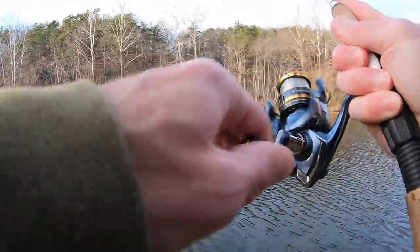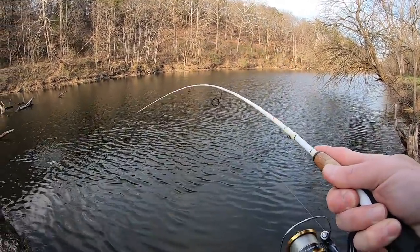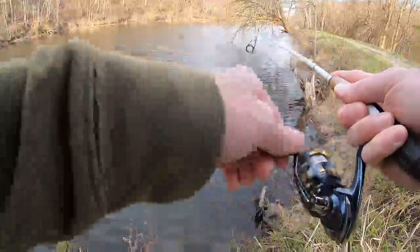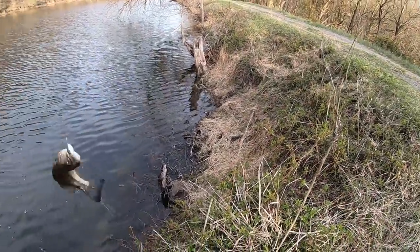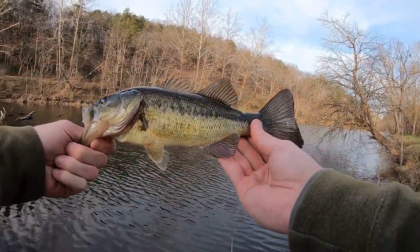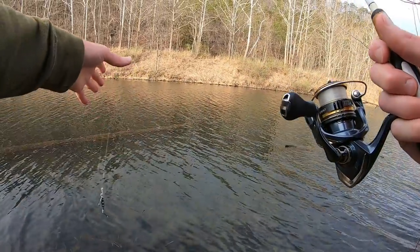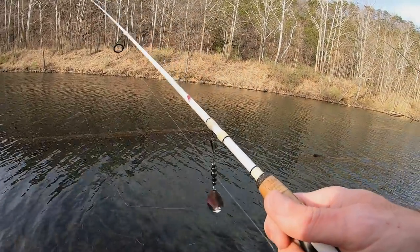Fish on. Oh, it's a bass. I think we can boat flip him. Nice little chunky bass. See you, buddy. Well, guys, I think I might call it a day. Sun's starting to set. Got a long drive home.